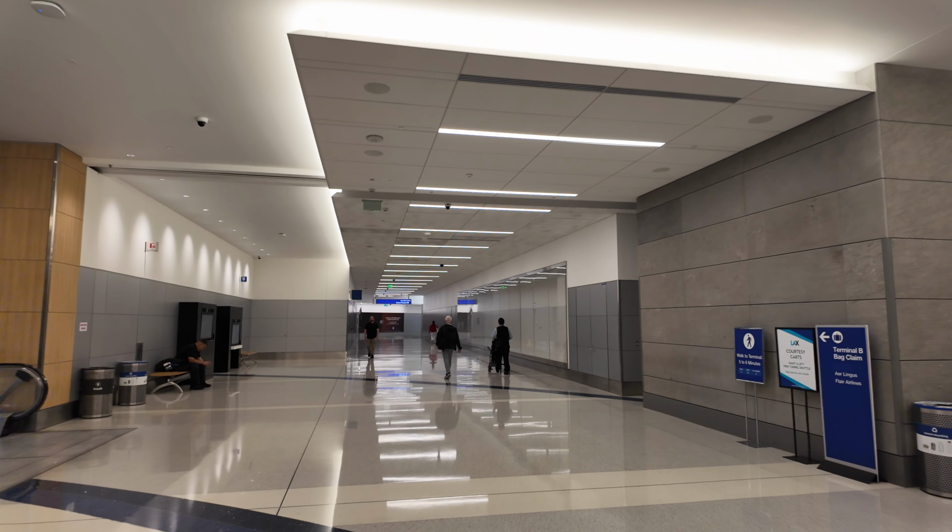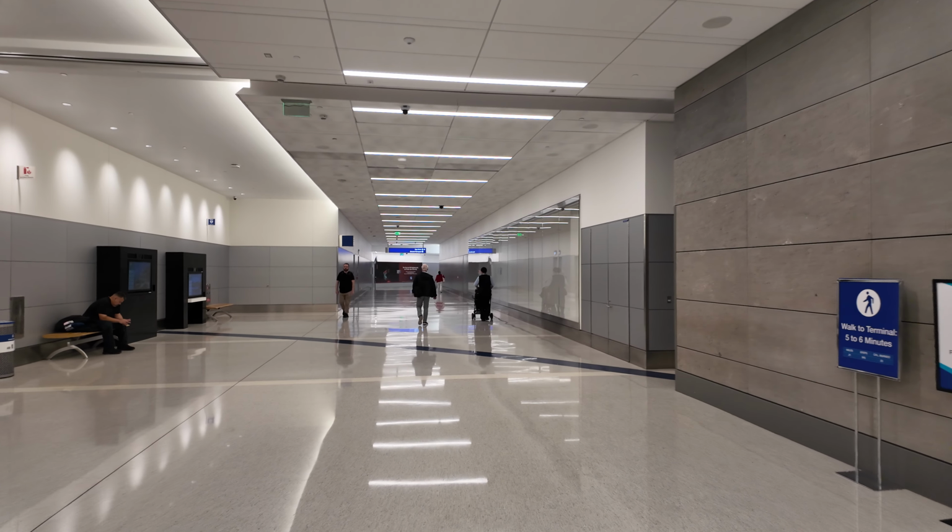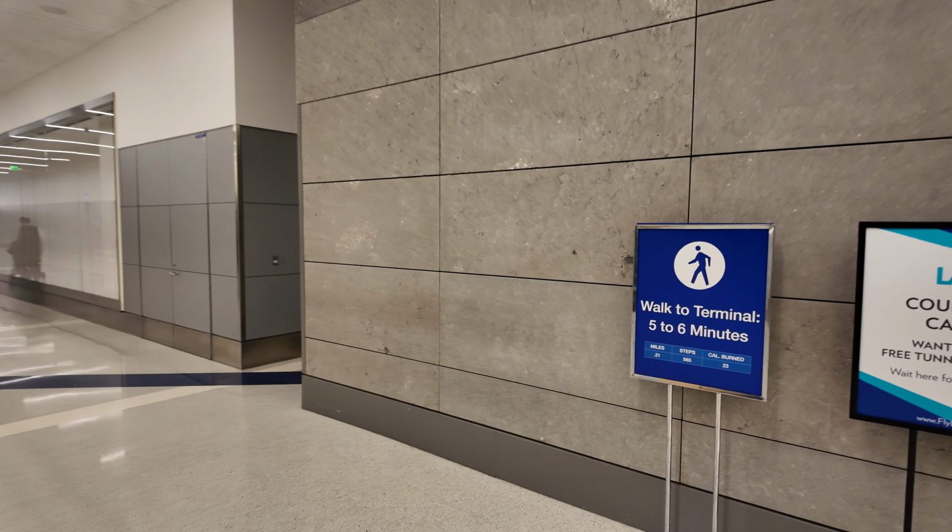Baggage, okay, baggage claim ground transport. This will take us over to the main section of Terminal B. There's your calories burned. Well, that's handy. 23 calories burned. Walking along here.